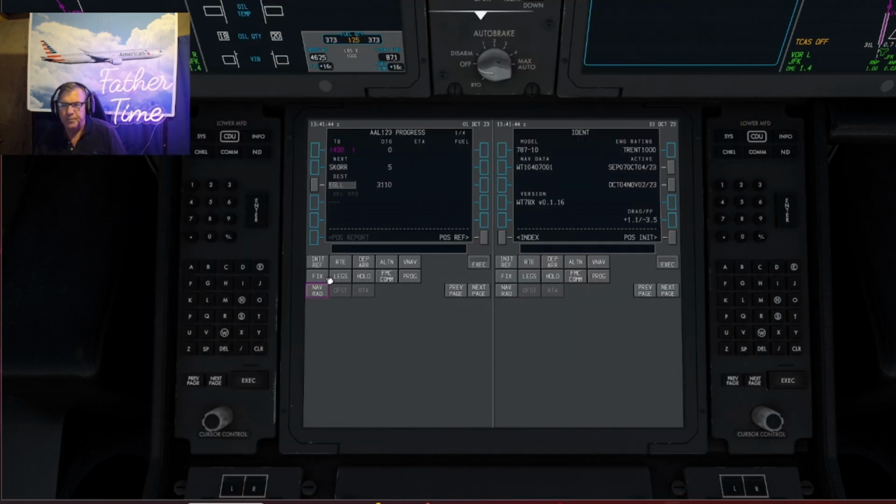Now we also go init and index, settings, and we did weight and balance, and we set that from the operational flight plan. We talked about that. All right, so that's the FMC for now.